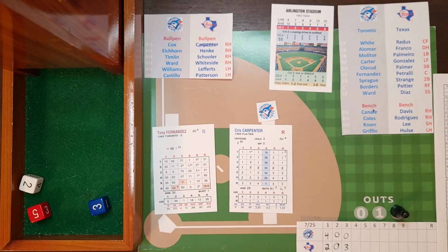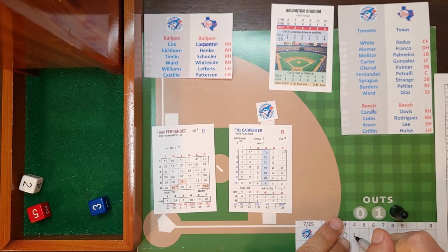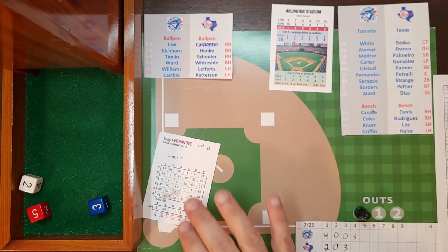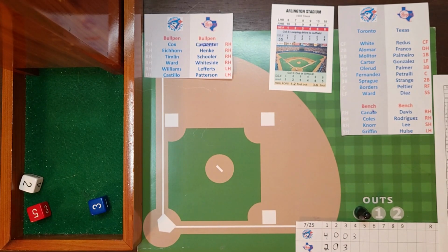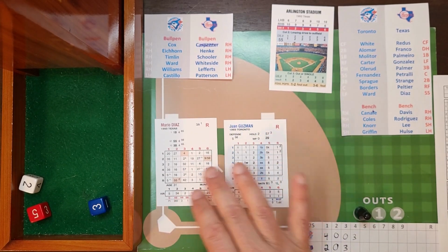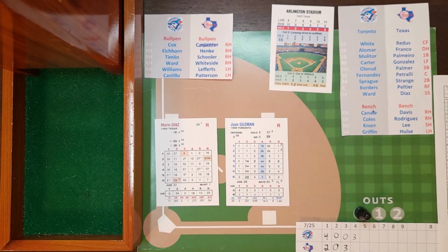But 3 runs come in for Toronto. They reclaim the lead 7-5. That will keep Guzman in the game a little bit longer. But Nolan Ryan giving up 7 runs all earned. That's rough. But Guzman, maybe he gets new life. We'll see. Mario Diaz is your leadoff hitter.